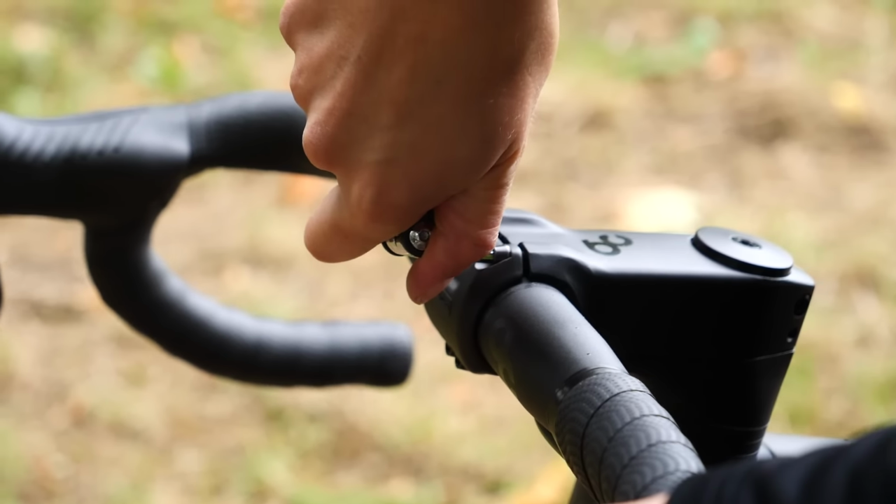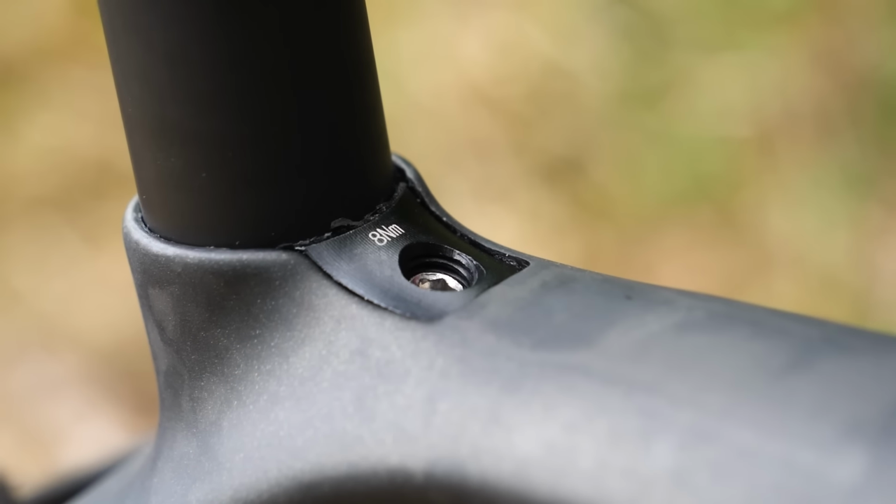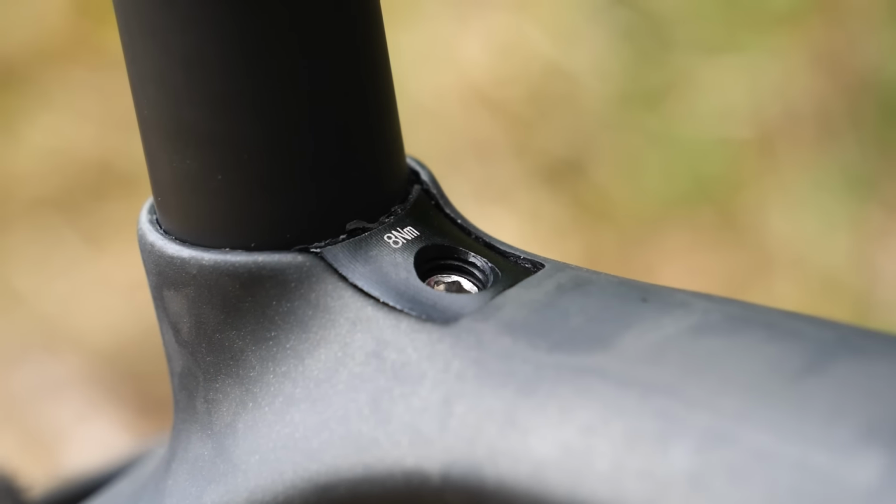On the other hand, you do not want to over tighten any of your bolts, because that's going to be a very annoying, costly mistake. But it will usually say on all the bolts how tight you need to tighten them, so just stick to that and you'll be absolutely fine.